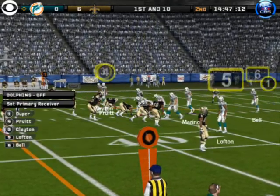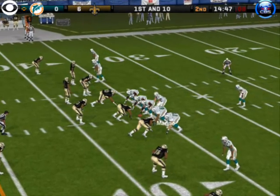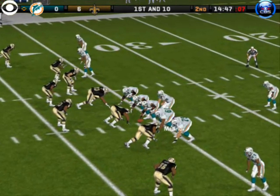I'm right. Here we go, baby. Let's go, dude. Bell, the lone back. That's right, man. Let's go.